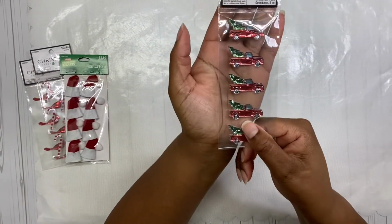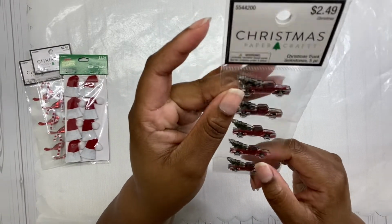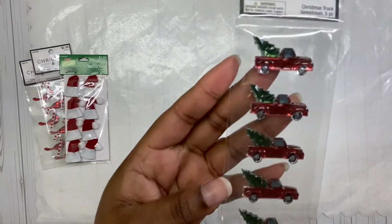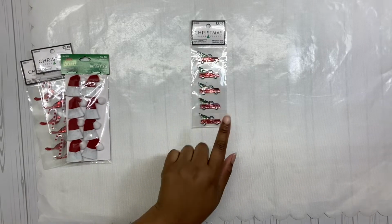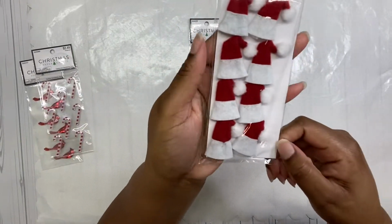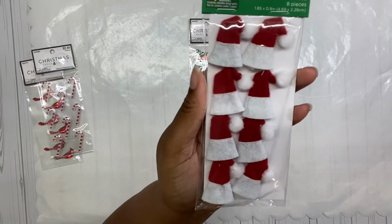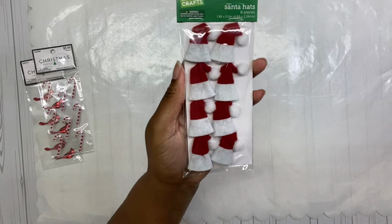So next I have more of these stickers. And look at these red trucks. First of all, I love a good red truck. Like I said, it reminds me of my pawpaw's work truck. And this has the Christmas tree, and they're sparkly. So pretty. I grabbed these. Also, I grabbed these Santa hats. These were $3, so these were $1.50. So these were so cute. And I think they'll be so cute in little craft exchanges.